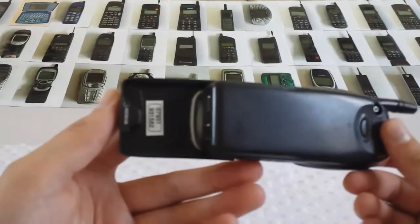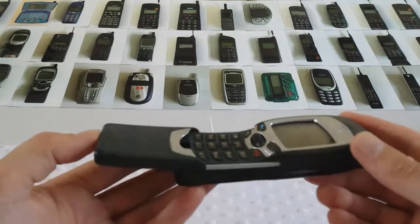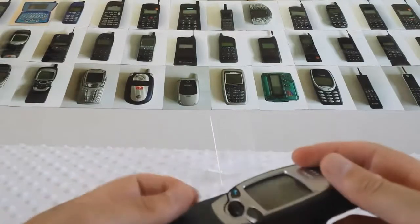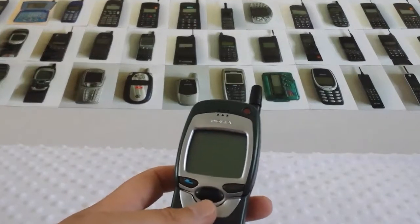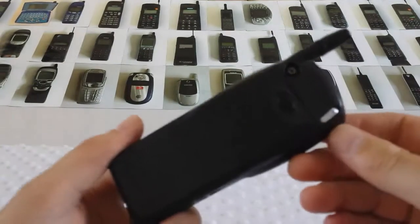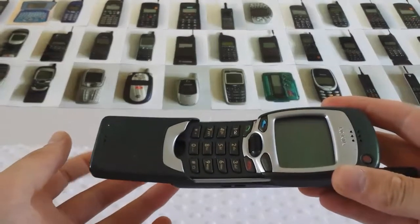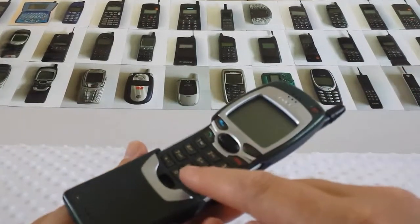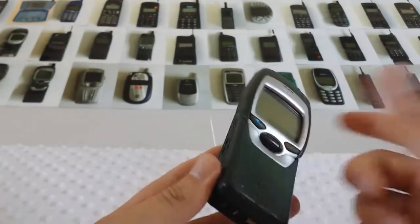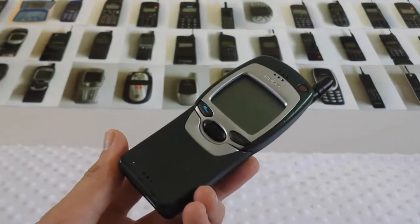This one is quite scratched and nicked and what have you. This one does work perfectly, but the only problem with it is, once upon a time you used to be able to press that button in there and this would just flick down on its own, but I do believe the spring is gone, so it doesn't flick down anymore, unfortunately. But other than that, it's working perfectly.